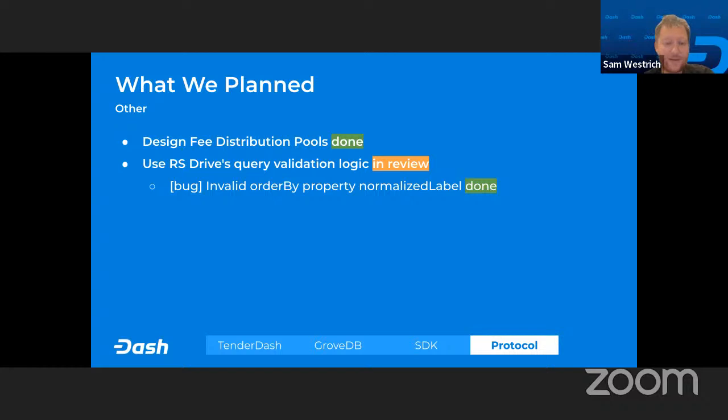I will talk about some of this other work that we worked on. One of them is the fee distribution pools. So you might be asking yourself, okay, they haven't finished fees, why are they moving on to the next phase? Well, different people are super specialized in different aspects of fees, so we need other collaborators on our project to work on different things just to optimize time.